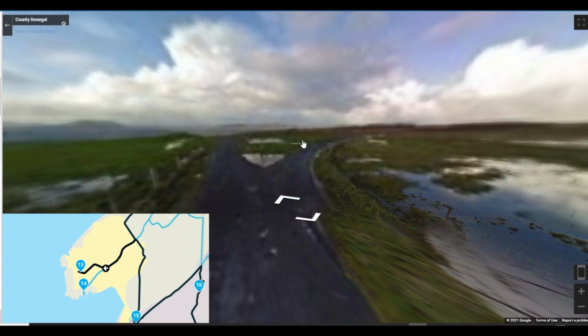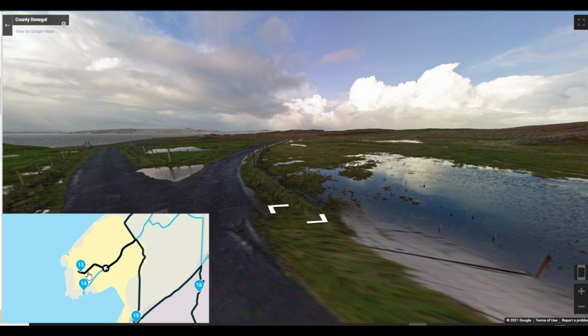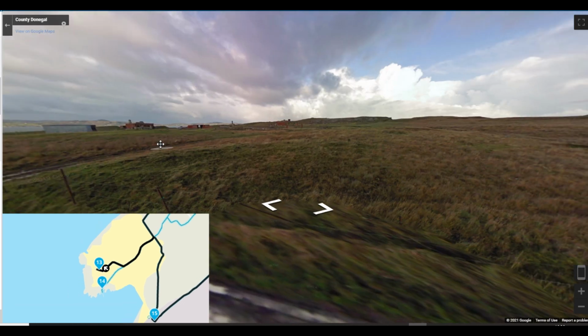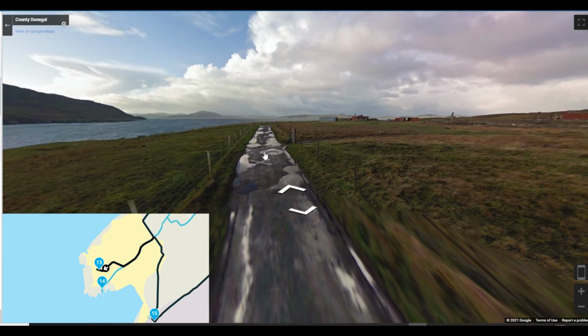Yeah, so you can see it kind of spins off, and then this road here turns into a dirt track, and then dug into the ground itself, you'll see all of these buildings. See the chimneys just sticking up from them. That's an old military base.